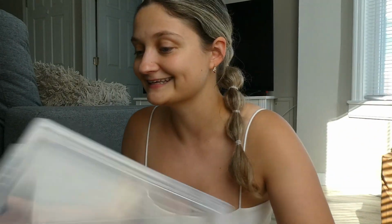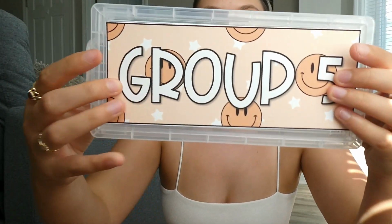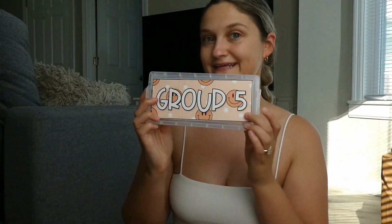I feel like that was such a big thing for some reason this past year. Crayons are always disappearing, pencils are always disappearing, and I'll show you guys the labels I made. For the pencil cases, this is what the labels will look like. This is just the group 5 label. Fits perfectly. I'm so excited. I'm gonna laminate these and then tape it on.